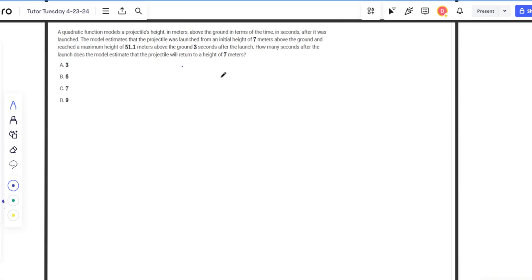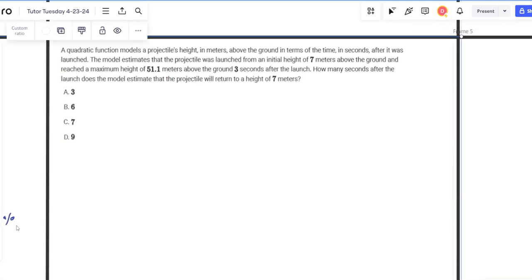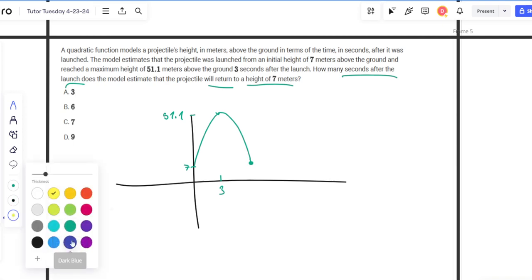Let's do the quadratic function projectile height. Is this y equals negative 16t squared plus vt plus s? I was thinking you could model this using physics formulas, but if you read closely how they word this, they say there's a quadratic function that models the projectile's height in meters above the ground in terms of the time in seconds after it was launched. The model estimates the projectile was launched from an initial height of 7 meters and reaches a maximum height of 51.1 meters about 3 seconds after it was launched. How many seconds after the launch does the model estimate the projectile will return to a height of 7 meters? So it's asking basically for when do we reach this point again.